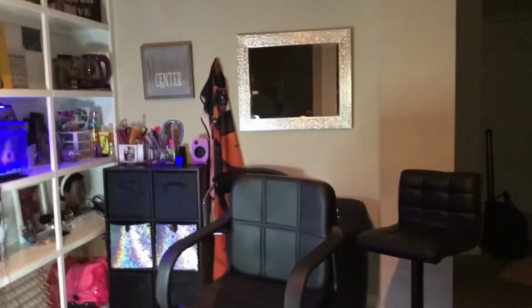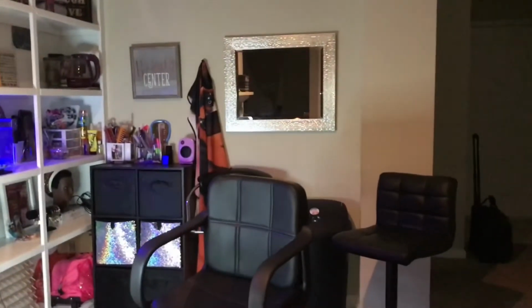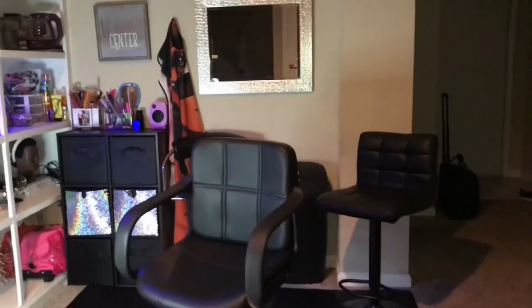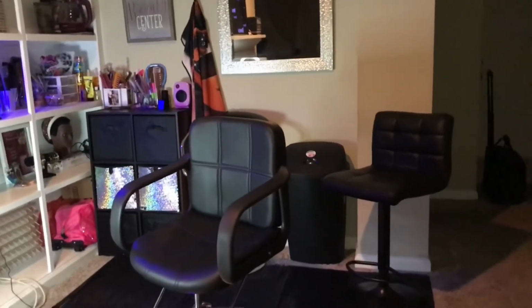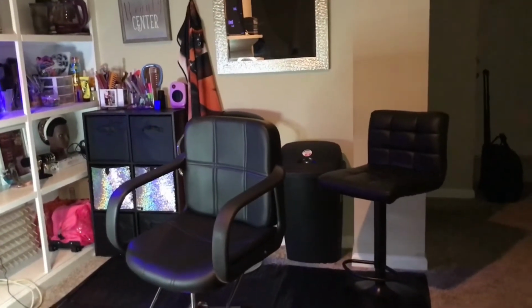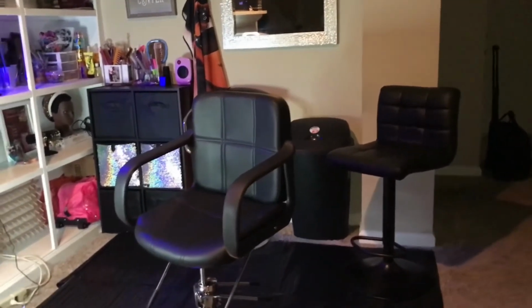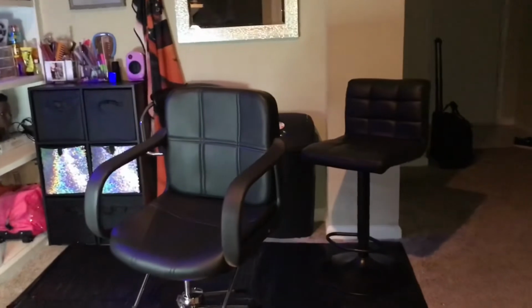Like, when they come in, they're still gonna see stuff out, but it's way more organized than what it may seem or what it may look. So I'm excited about it. Again, this might be part one of many videos to come with what I decide to do with this space, but for right now, I'm very, very happy with how it turned out.